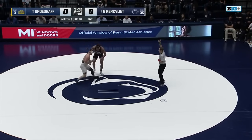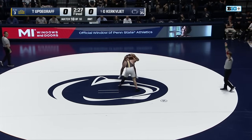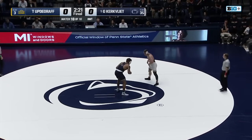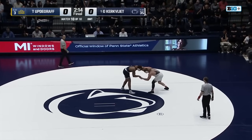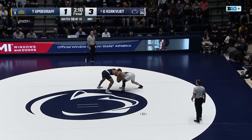And there's a first takedown of the match for Kerkvliet. 30 seconds in. It makes sense. Cassiope, I mean, it seems like these collegiate sports are very, very strict on gambling. And then another guy that could have wrestled for Iowa had some off the mat issues. AJ Ferrari. Yes. Not wrestling for the Hawkeyes.